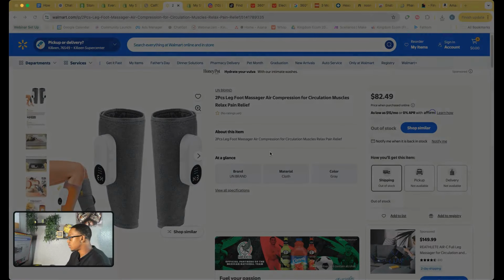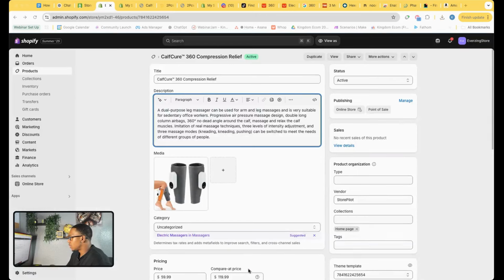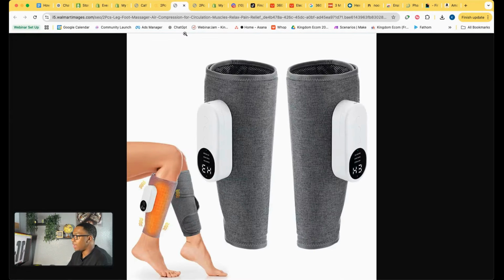Try it again. I said I couldn't. Hold on one second. All right, boom. So now we got that photo on here. What I did was I right clicked this image and opened it in a new tab to be able to save it this way. So I saved it, and it's saved in the format that I wanted. And now we are good.